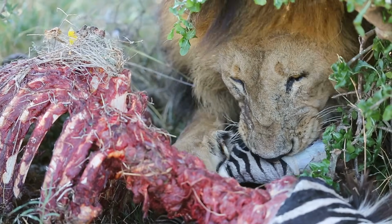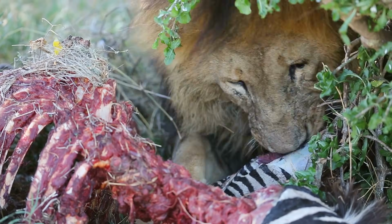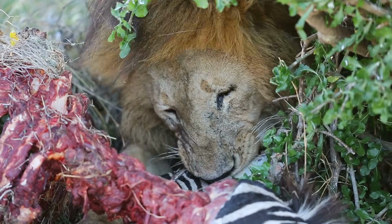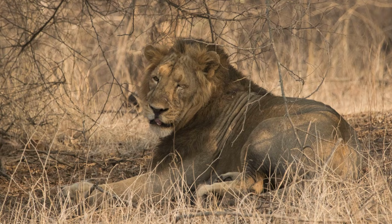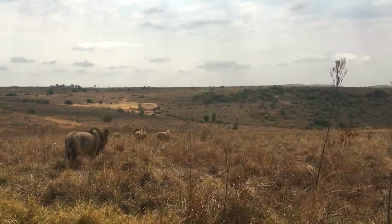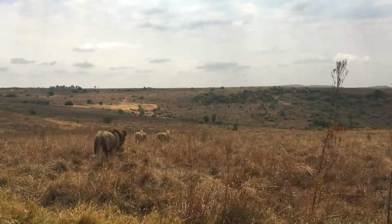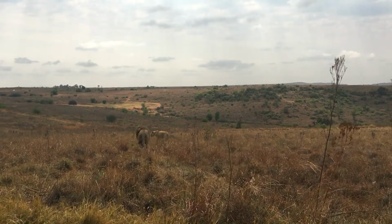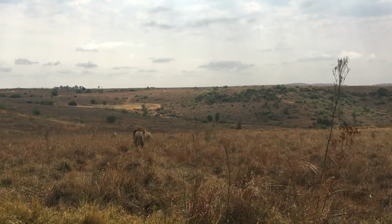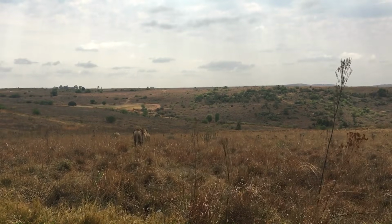An adult male can consume more than 34 kilograms or 75 pounds of meat in a single meal and rest for a week before resuming the hunt. If the prey is abundant, both sexes typically spend 21 to 22 hours a day resting, sleeping, or sitting, and hunting for only 2 or 3 hours a day.